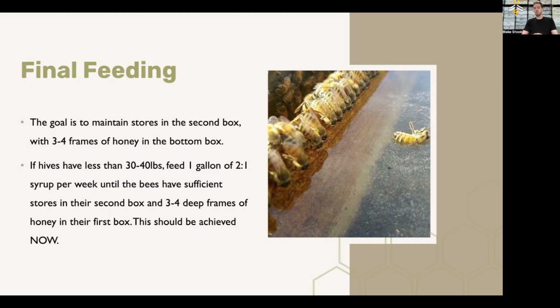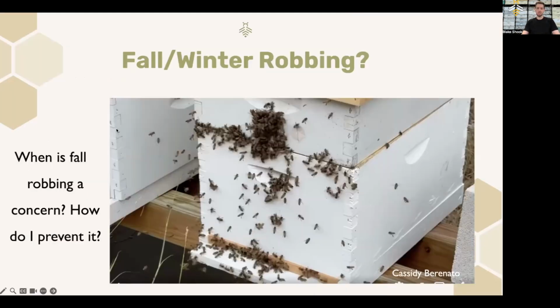I'm feeding 2 to 1 syrup, a gallon per week if my bees don't have enough food. Caveat on that: once daytime temperatures are under about 60, those bees are not going to take syrup. And like I mentioned in the video, you've got to switch to sugar bricks, or to the Ziploc bag or one of those other methods, because bees aren't going to just drink liquid syrup out of a division board feeder or a top feeder once it gets below 60 degrees.